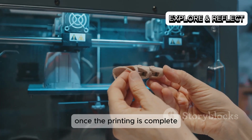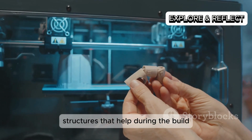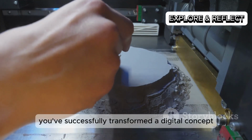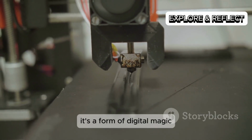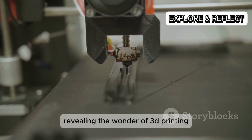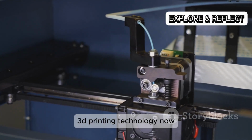Once the printing is complete, you might need to carefully remove some support structures that help during the build, but generally, that's all there is to it. And just like that, you've successfully transformed a digital concept into a tangible physical reality. It's a form of digital magic, where creation happens one layer at a time, revealing the wonder of 3D printing. That encapsulates the core essence of 3D printing technology.